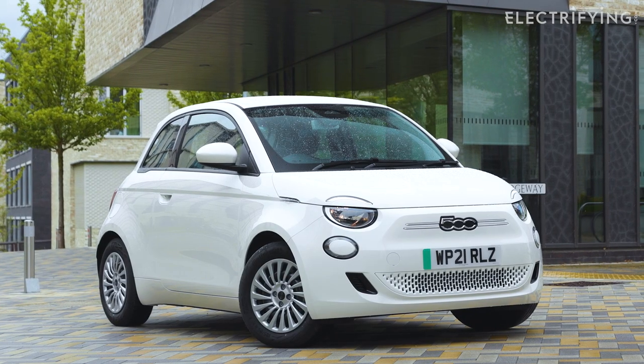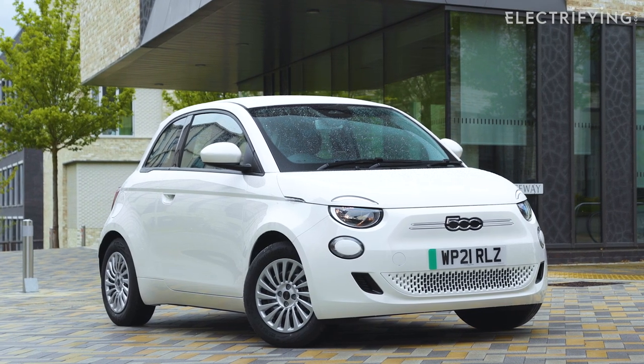I think it looks like an angry emoji, which is not a bad thing. It's got character. It looks like a cartoon character. I think it's a cute little car, and I low-key like this car.